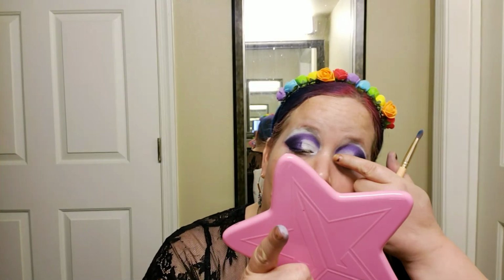Okay. So now we're going to take a flat shader brush, and not that one, this one. I'm going to take this flat brush from Juvia's Place, and I'm going to take some glitter glue with my blue stained fingers. We're going to go into the shade Cotton Candy, which is a beautiful shimmery pink. I love it so much.